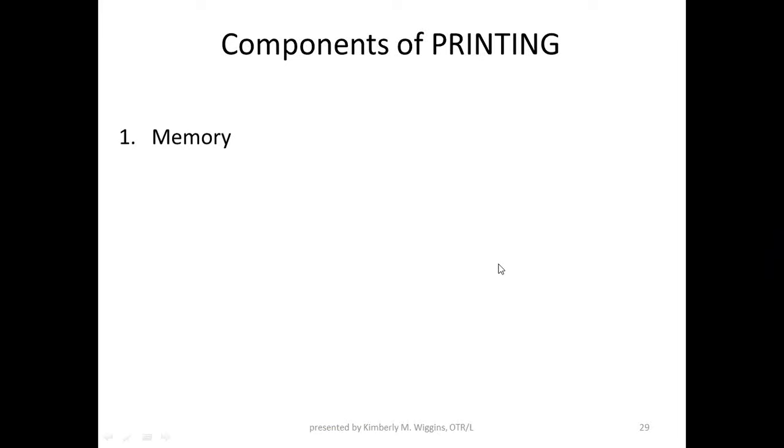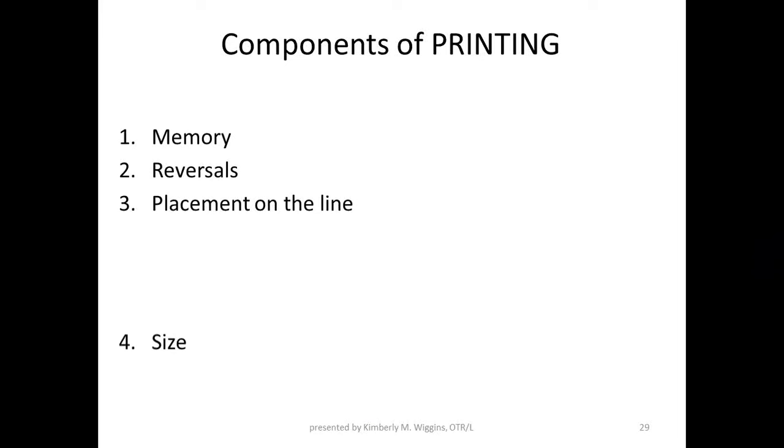Okay. All right, so the components for printing are memory. Memory, like I said, is do they even know what the letter is? If I say the letter R, do they write some version of a letter R? Okay, then they know it. If I tell them letter R and they make a letter P, I know that they don't have a good memory of that letter. They don't even know how to do it. They're making something up. Maybe they just leave it blank. Maybe it's a scribble. That means that they don't have a good memory of that letter. Reversals, kind of self-explanatory. Placement on the line, component of printing, definitely an issue.